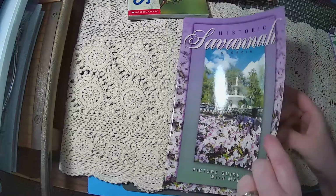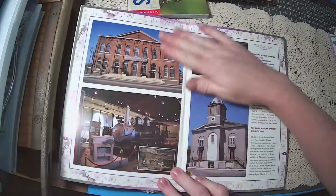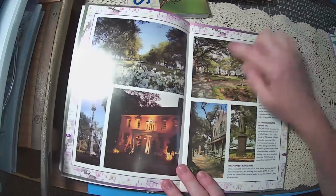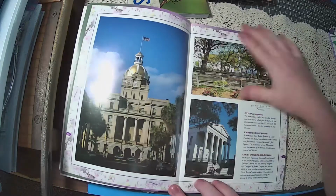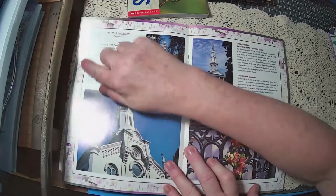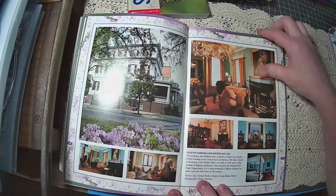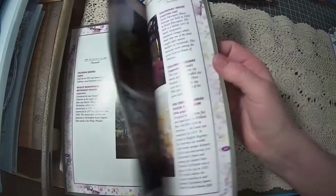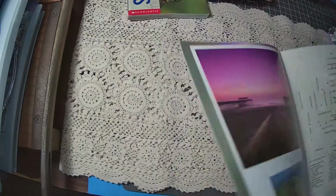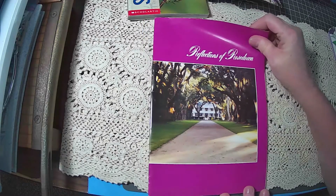So I figured there'd be pictures in here that we can use, even though it's glossy. Like I said, we can tone those down. But just looking at the pictures, we can use those. And like the border, I just noticed the border around the pages, we can use. And then in the back here, just the map, use that. Basically for free.